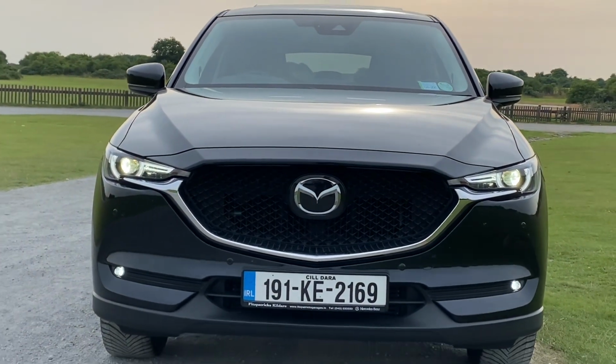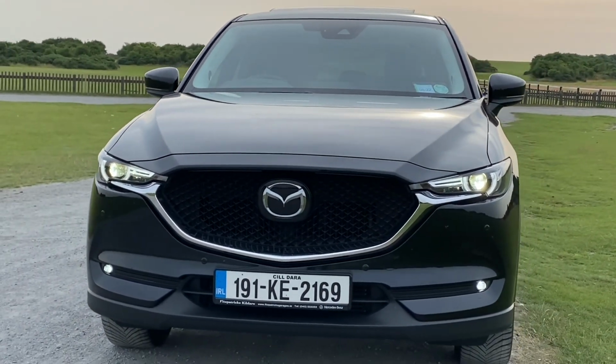So I think I'll start off just having a look at some of the features I really like on the outside of the car, and then we'll get into the cabin, have a really quick look around the inside of the cabin, and then we're going to go for a drive as well.